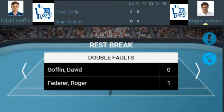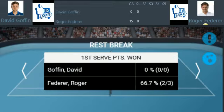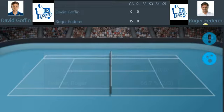Things continue to roll for Federer, who has been frighteningly efficient, not just this week, but at this event the last handful of years.